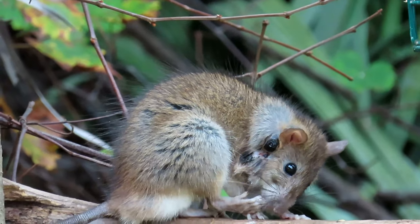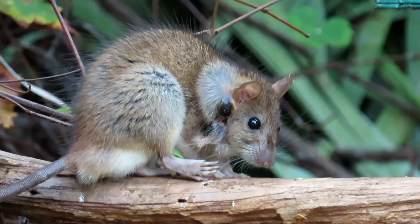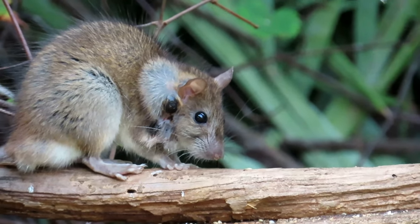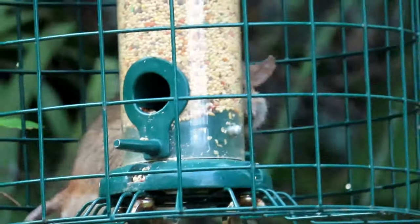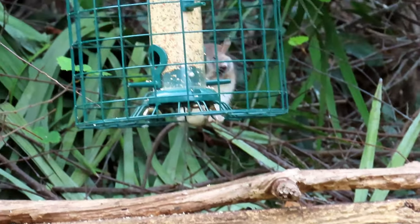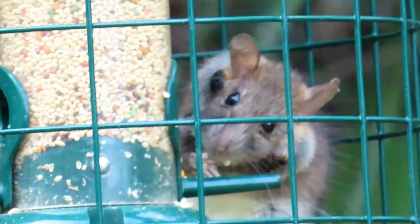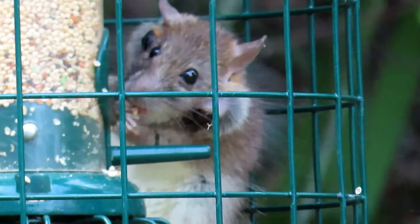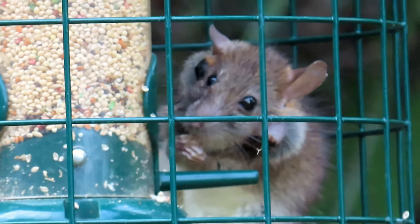Yeah, I bet that's itchy. I haven't seen a squirrel with a bot fly in about 3 years now. What's that? That is so unappetizing on so many different levels.